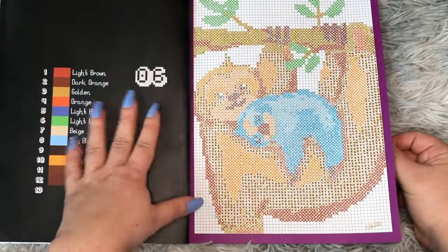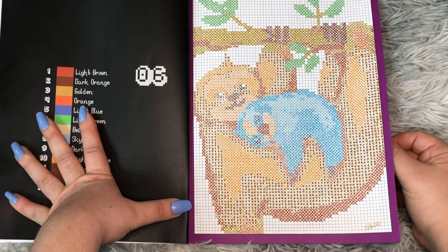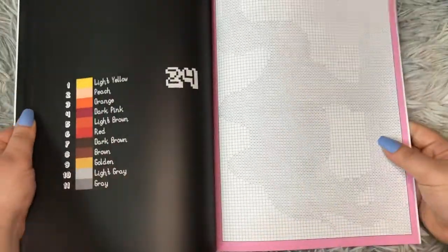And then the one I finished today is this one, and I think it's so cute. Just 2 sloths, a baby and a mama sloth hanging out. It's sloths, right? And this is page 6, so I've done 6 so far. I think there are 24.